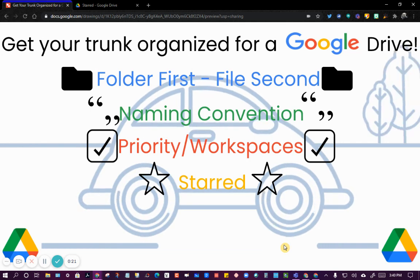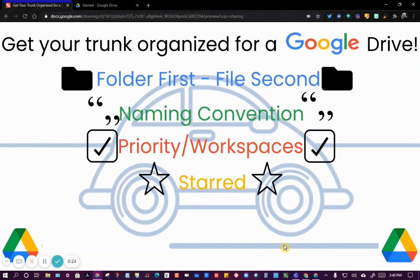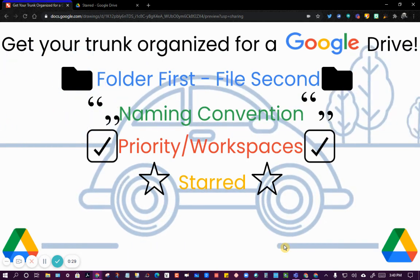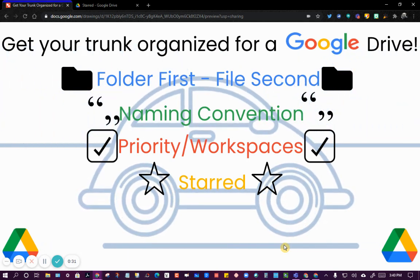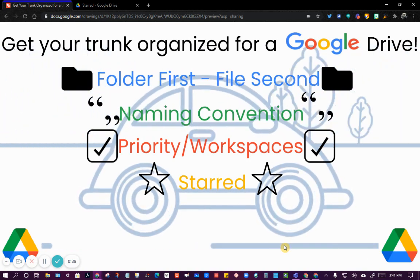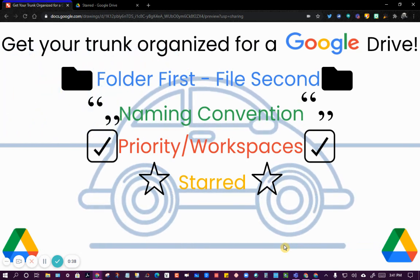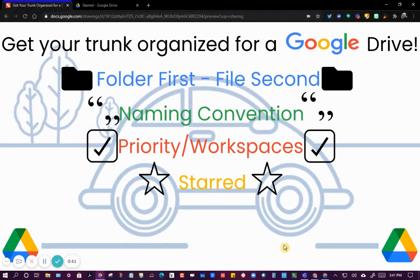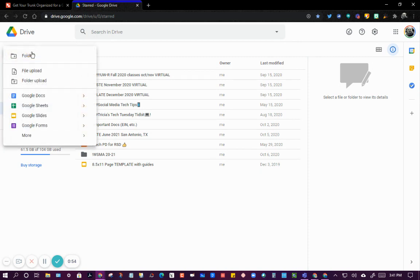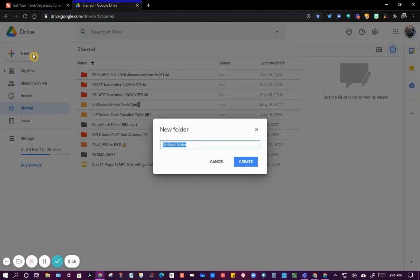The first thing that I want to talk to you about is one thing that keeps me organized: when I'm in Drive, I always make a folder first and then the file second. I know a lot of people just go to docs.google.com or slides.google.com to start a new document. But to me, that gets so messy because you don't know where everything is at. So if I were to go into my Google Drive and I wanted to make a new document, before I'd ever make the document, I'm going to go ahead and make a folder. So of course I would go into New and Folder, and then go ahead and make that folder.